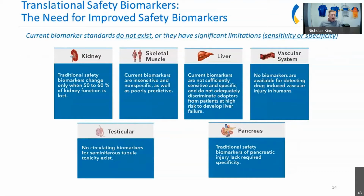Currently, we have a focus in 6 different tissue areas, and that includes the kidney, skeletal muscle, liver, the vascular system, testicular toxicity, as well as pancreatic injury. And you'll see in each of these, they have different issues around sensitivity and specificity to detect injury in each of those tissues. And so those are some of the limitations that we're looking to improve upon through the collaboration of our consortium.